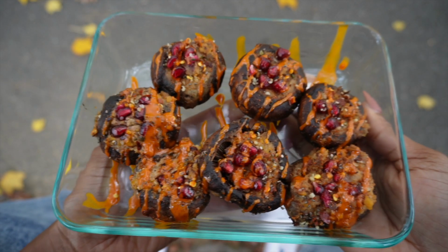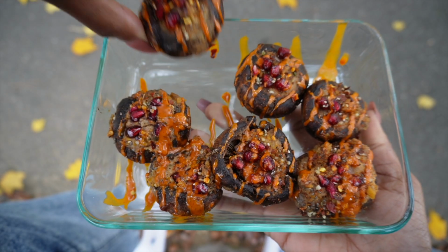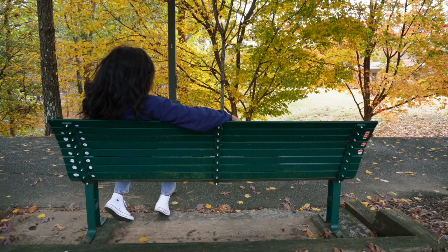For those who have been watching me for a while, you know this is one of my all-time favorites, but just with a little spicy kick. Spices matter in the winter because they increase your body temperature, so keep some spices handy.